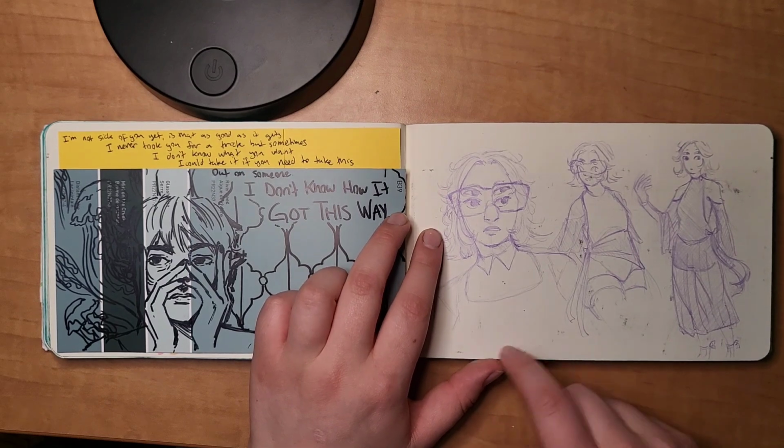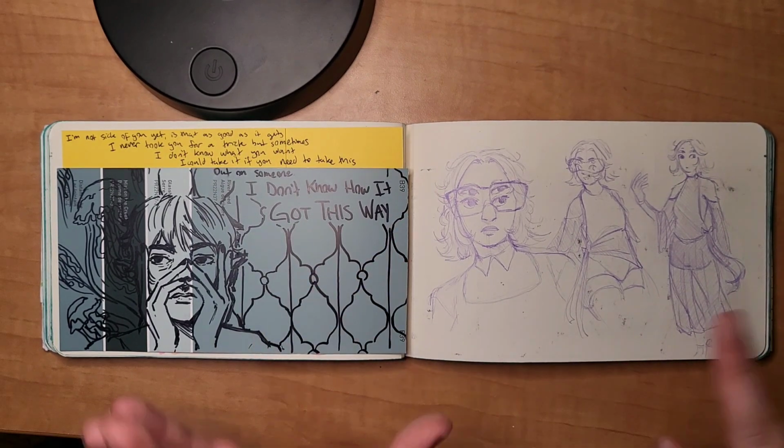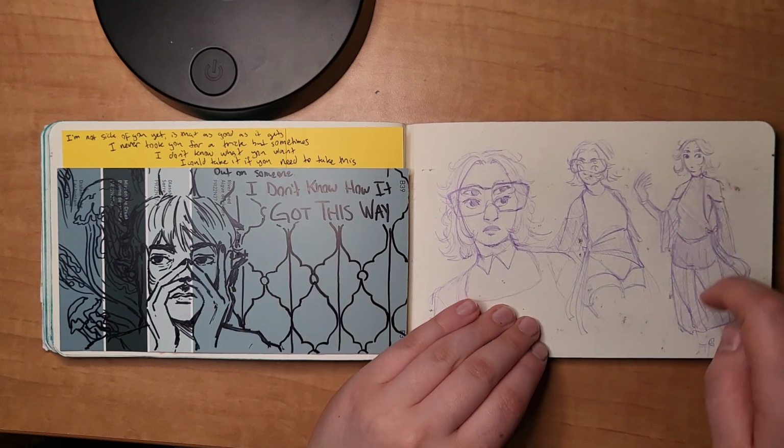I was trying to draw some more designs for me and my friend's Gemstone Fusion. I think I like this one a lot. And this one.